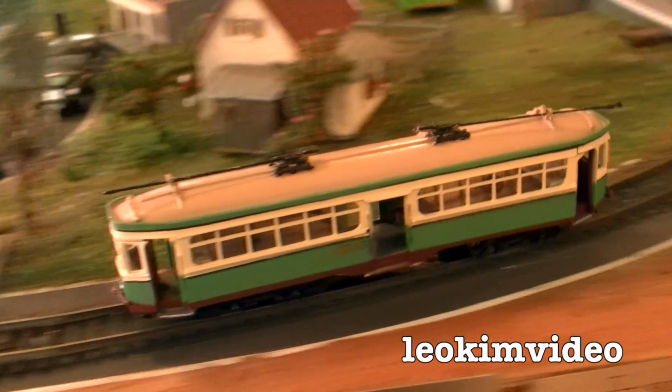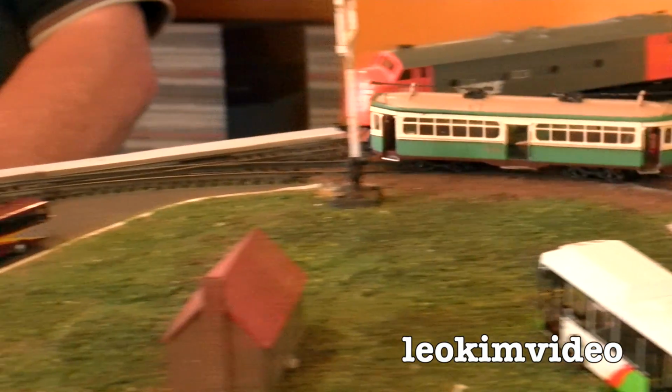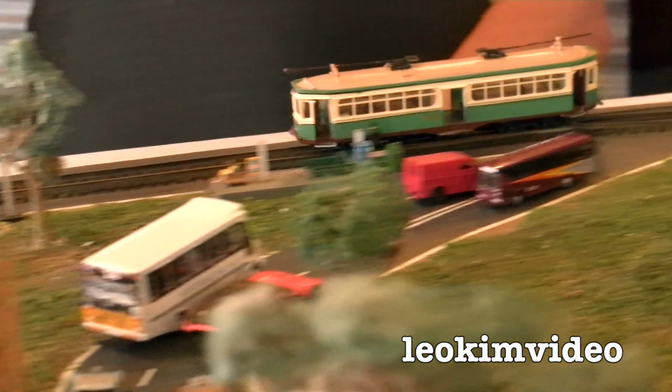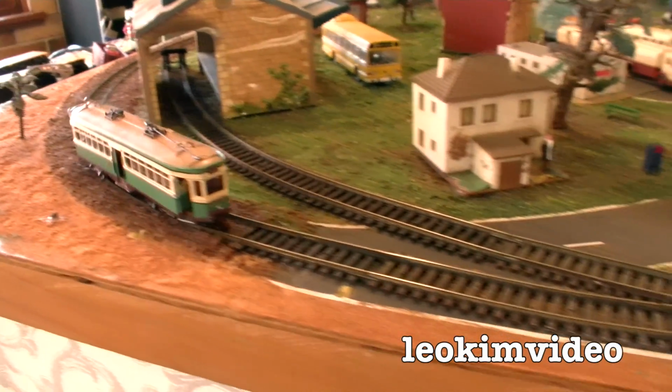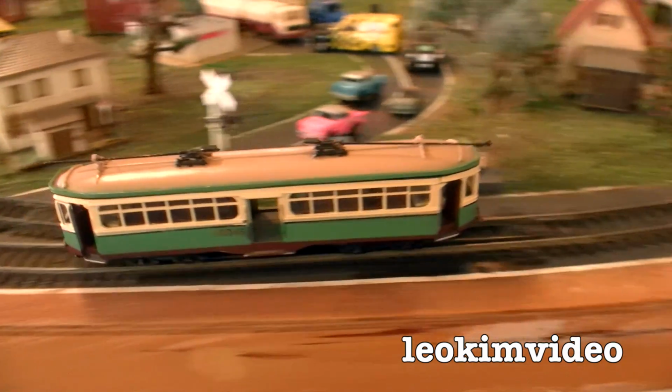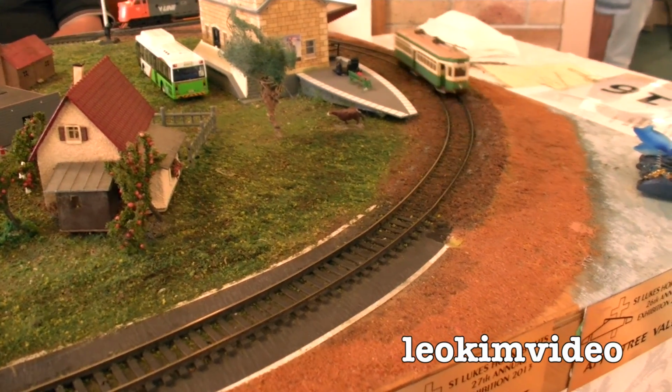You'd be surprised how many people have an interest in trams versus trains. And the funny thing about model railway exhibitions is quite often the trams are like the forgotten sisters. I could have easily left this small layout off this video, but because we've got 2 trams running around, I think it deserves a place, and I know there are the tram fans out there, so enjoy it while you can.